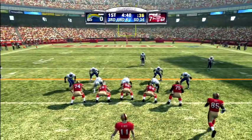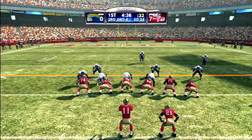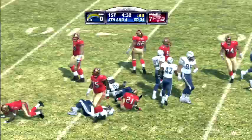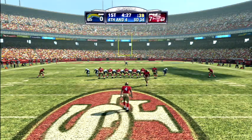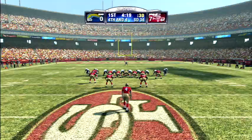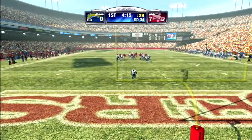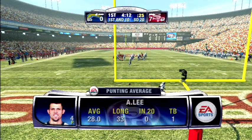They line up in the shotgun, 3 wide. Again with the carry. And they get him around the 34-yard line. Nowhere to go on the delay. The Chargers have everyone on the line. Looks like they're coming after this one. Punts it, and he got a good one here. Out of the end zone for a touchback.